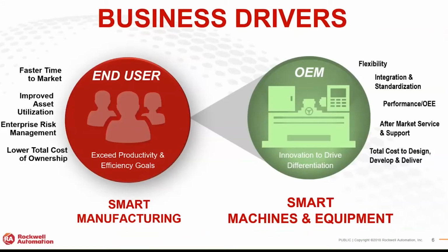So the business drivers, when we look at smart manufacturing, are to exceed the productivity goals on the side of the users, improved asset utilization, looking at lower overall cost of ownership, producing products faster. All those are business drivers for the end users. They also want flexibility in machines where today they are using this equipment, let's say for a certain size of bottle, next day they might be able to use a smaller bottle, make changes, flexibility. Now on the OEM side, are they able to provide equipment which is flexible?